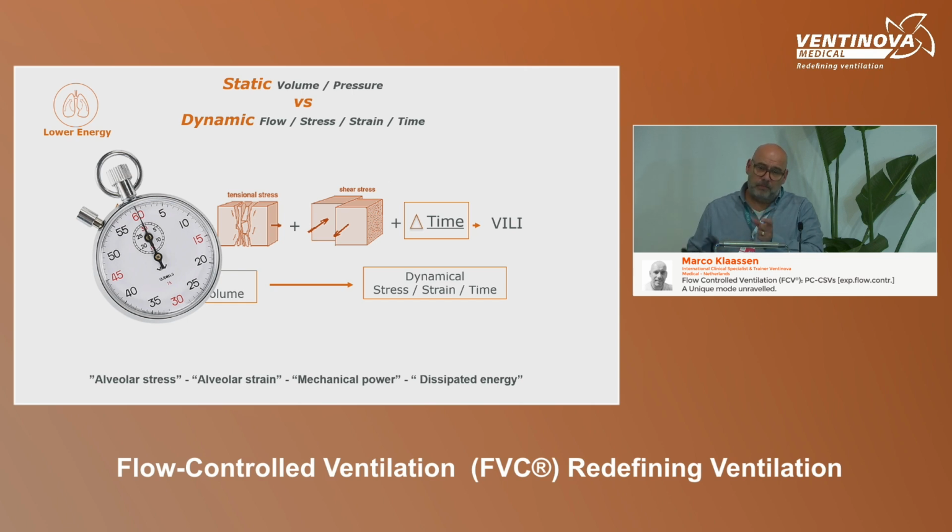Also, if you cannot maintain an I:E ratio of 1 to 1, and you need a much higher expiratory time, for instance for obstructive patients, for COPD, this means you have to reduce your inspiratory phase. When you reduce your inspiratory phase, this means you need more flow for the same tidal volume. And you avoid all those issues with flow-controlled ventilation, so you level in a much more efficient way the lung compartments, and therefore avoid shear stress and strain. So then we look to the mechanical power and the dissipated energy. I hope that was enough for you to explain.